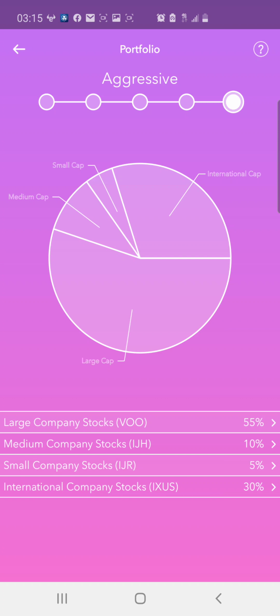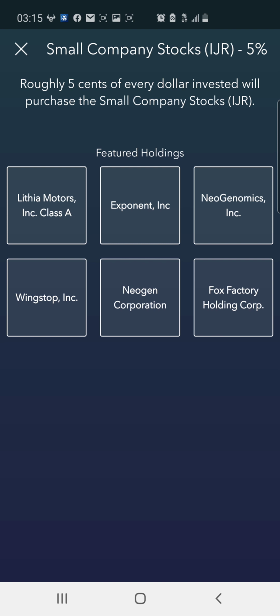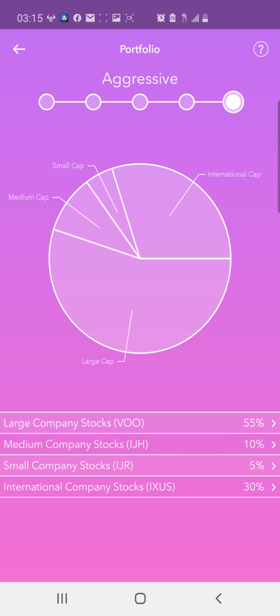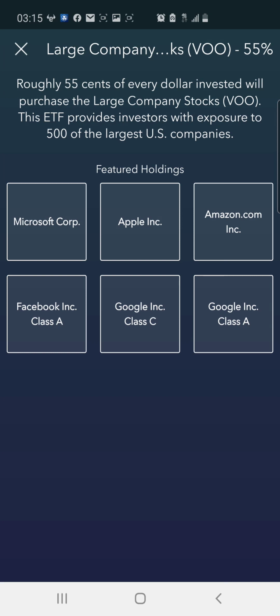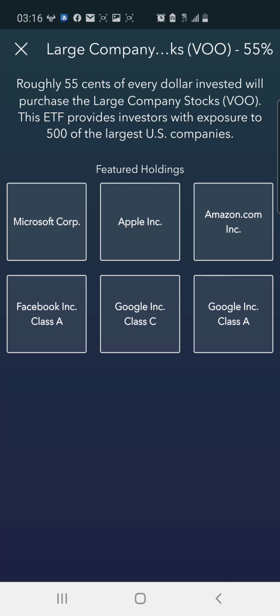I currently see how to set it on aggressive, just because you're going to get the best bang for your buck here. You're going to have your small cap stocks like Wingstop. Then 5%, 10% is going to be into mid cap like Etsy. And then you're going to have 30% into international companies like Nestle, Alibaba, Tencent. And then in your large cap, which is going to be basically VOO, ticker VOO, which is a Vanguard fund. It's going to be like Microsoft, Apple, Amazon, Facebook, Google, Class A and Class C. So that's where you're going to get your best growth. And in my opinion, it's a safe play because these are some of the biggest tech companies in the world.